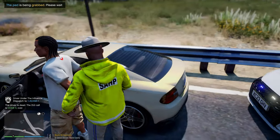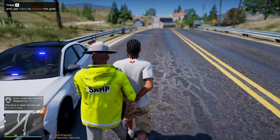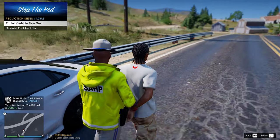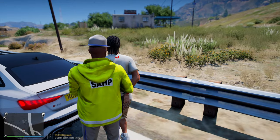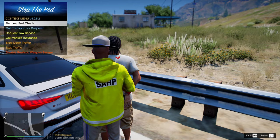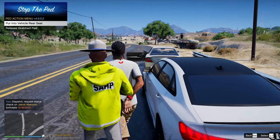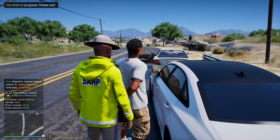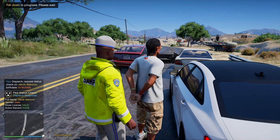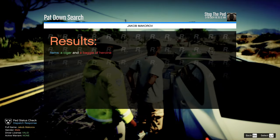You have the right to remain silent. Anything you say and do can be used against you in the court of law. You have the right to have an attorney present during questioning. If you cannot afford one, one will be appointed to you by the state of San Andreas. You understand these rights? All right. Before we go any further, let me get a check on you, okay? I'm gonna go ahead and just pat you down. Is there anything on you that will poke me, stick me, or hurt me, sir? You gotta let me know now, sir.